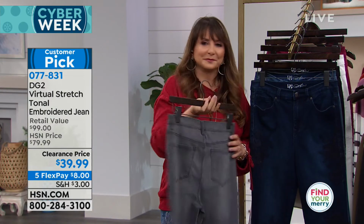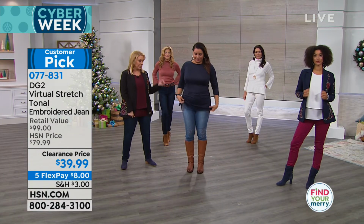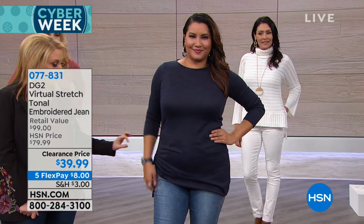Just to give a detail, I'm over on the runway with Annette. I wanted to remind you of the top that Annette is wearing. It is the drawstring. So she's got a little drawstring on the side that she has.